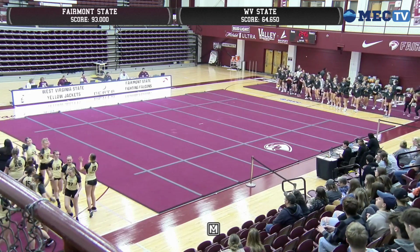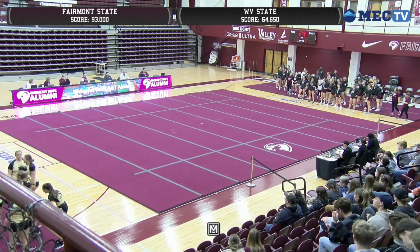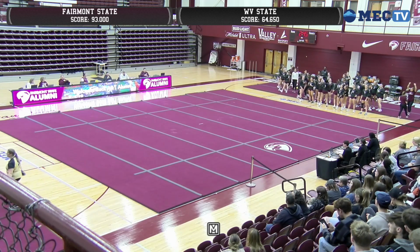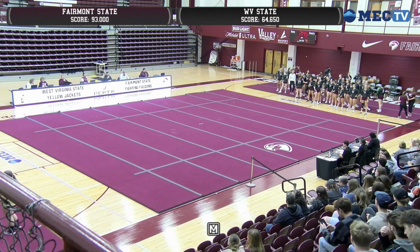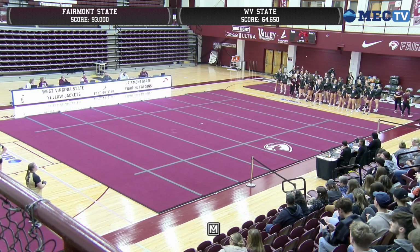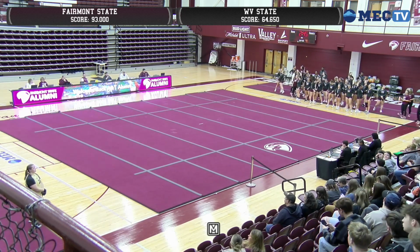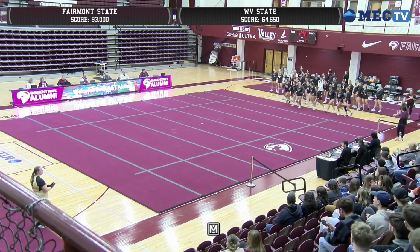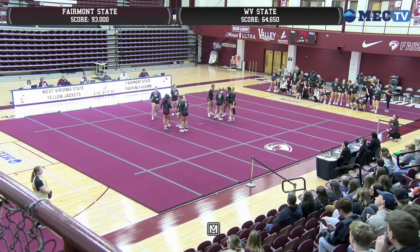Fairmont State will be next in the synchronized toss with a start value of 9.90. They'll be competing back doubles. I believe these did pretty well last weekend as well. Back doubles sometimes are a hard skill to do synchronized, because tops twist differently. To get them to match up and look synchronized together can be hard. Somebody might be more of a fast spinner where the other might be a slower spinner, or one top reaches all the way up and the other does not. So it's going to cause some major differences there.